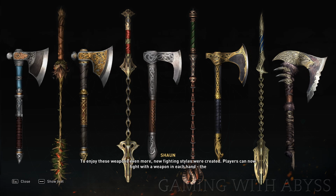To enjoy these weapons even more, new fighting styles were created. Players can now fight with a weapon in each hand, the dual wielding, or hit foes with their shield, sort of like a dual shielding.